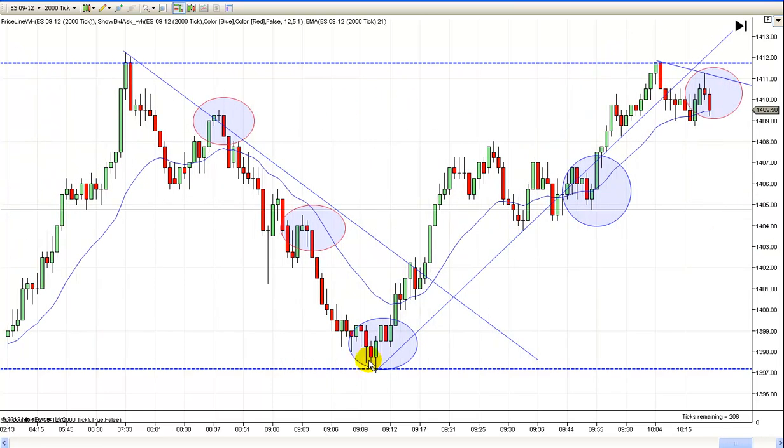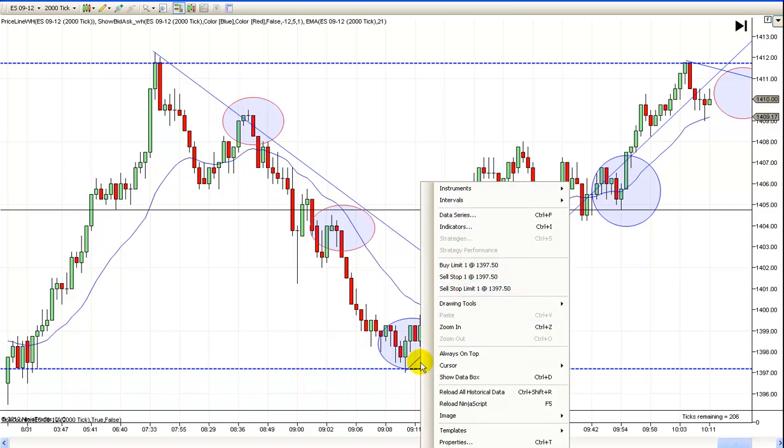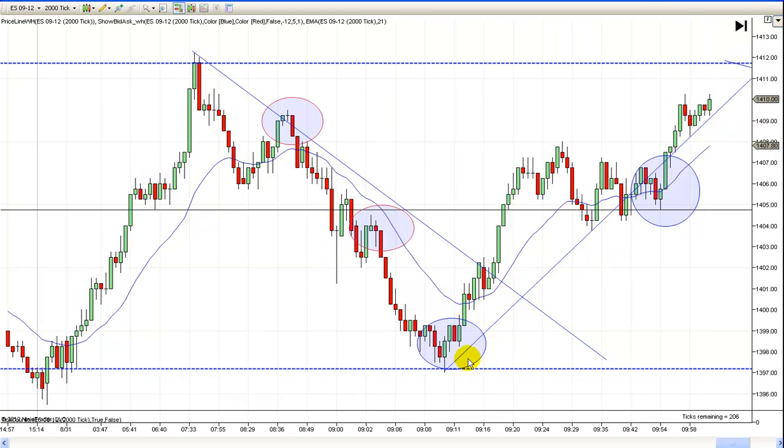And what I did, when we made this double, when we got all this overlap and broke lower and made these two double bottoms right there, I just dropped a buy limit order in. It's not going to let me, because the market's closed this late in the afternoon on Friday. But anyway, I dropped a limit order right there, and prices took one tick lower, ticked me into the trade, and then turned up.